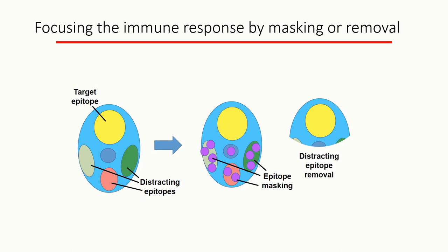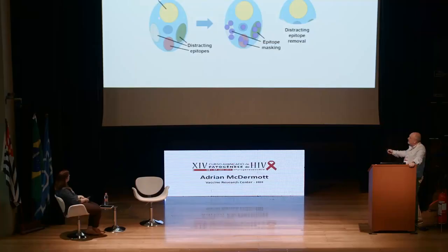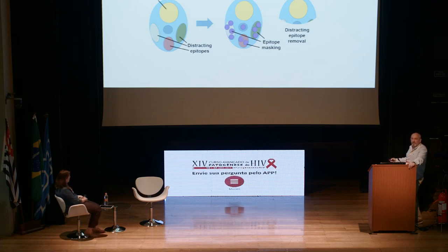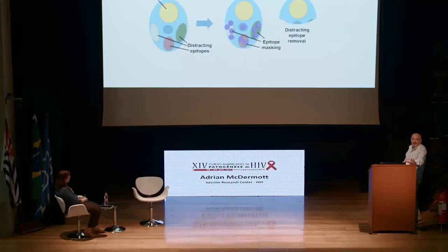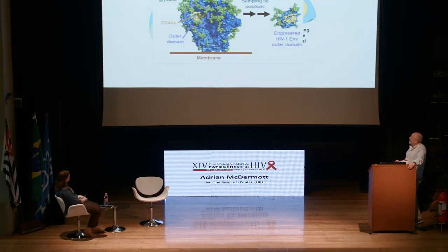Next, immunofocusing. If we want to focus the immune response just on this target, these other epitopes can be very distracting. And I think that's what happened in the GP120 vaccine trial, the VAX-003. So you can mask these epitopes by adding various structures, such as sugars, or you can just slice them off and make a small protein that will elicit exactly the epitope that you want to elicit.